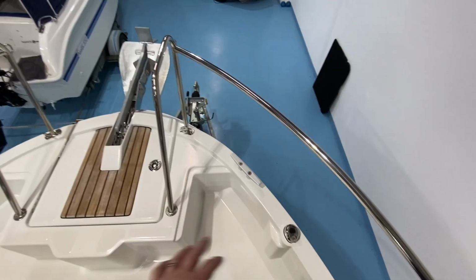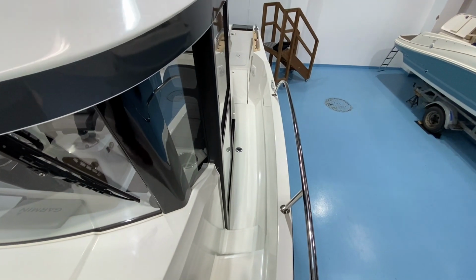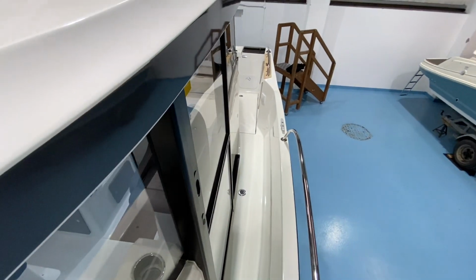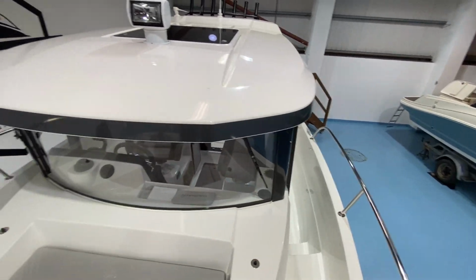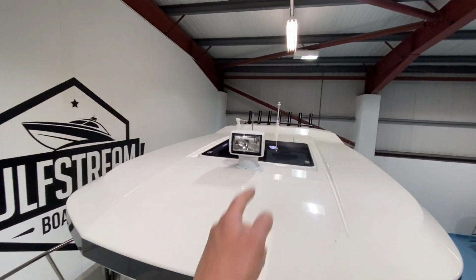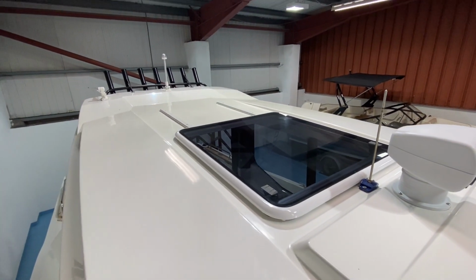You've got your forward cleats, nav lights up here, and then you've got another nice wide side deck down along the port side as well, slightly narrower than the starboard side, but still very easy to walk up and down there. And this boat has that optional door. We'll come and take a look at it from the other end in a minute, but windscreen looks great. 2 windscreen wipers in this boat, centrally mounted searchlight, sliding glass roof on the wheelhouse.